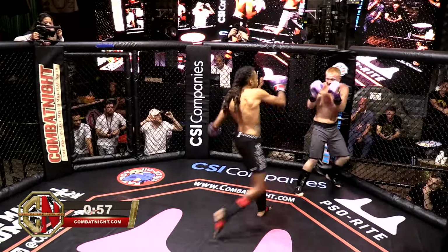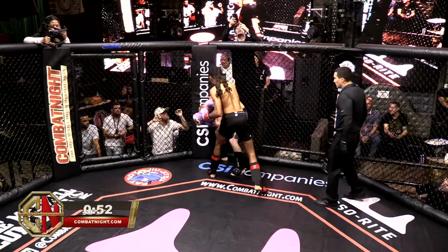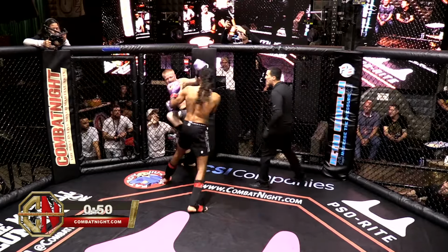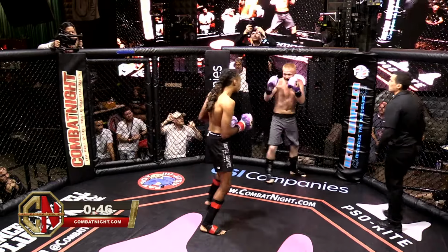Yeah, he kind of waits for a takedown there. Realize where he was at. He's just covering up a little bit. Yeah, he's covering up a lot. That's a standing eight. If you ask me, that's a standing eight. Threw a knee to the forehead. He's looking at the referee like, dude, come on, I want out of here.